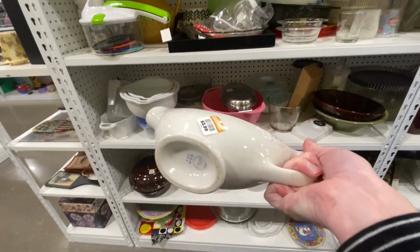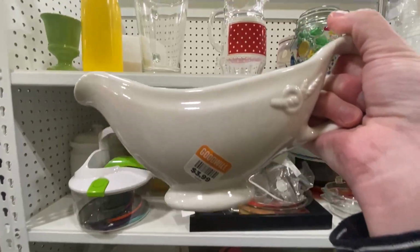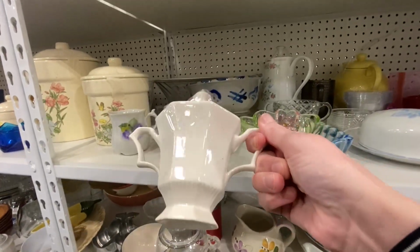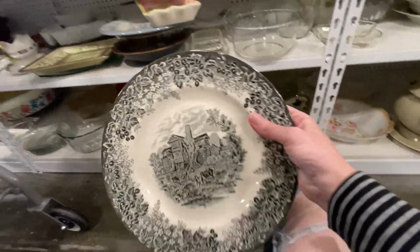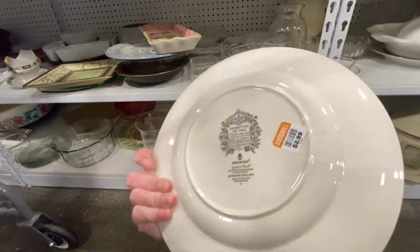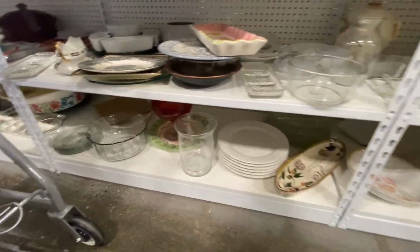This piece of Hall pottery, the gravy boat, oh my goodness, somebody is going to be so excited to find that. It is so pretty. I cannot believe the amount of ironstone I am finding today. Check out this sugar dish. It is Japanese ironstone. I think it's called Independence Ironstone, and it's gorgeous. And then black transferware? What? I never find black transferware.